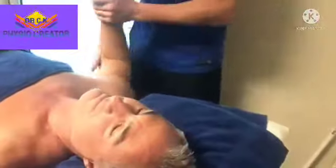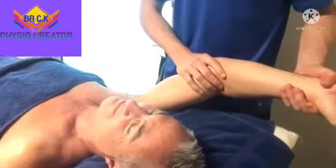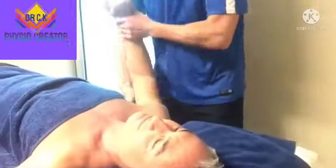But it's funny, the more we stretch him out, the better he gets, which is great. It's awesome for his recovery. So he's doing quite well. Now, again, we'll get in here and stretch this out.